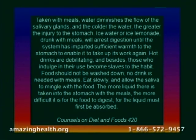Eat slowly and allow the saliva to mingle with the food. The more liquid there is taken into the stomach with the meals, the more difficult it is for the food to digest, for the liquid must first be absorbed." Counsels on Diet and Foods, page 420.